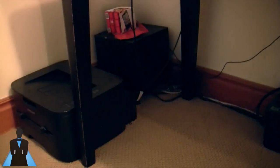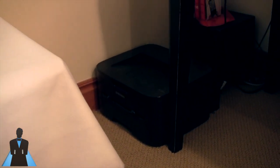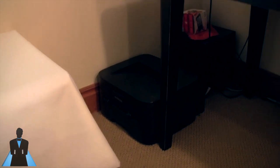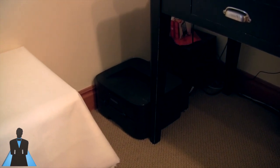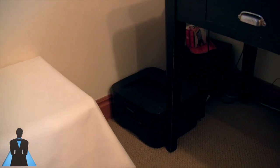Down on the floor, I have the Monsoon subwoofer box that I haven't thrown away because it's too hard to reach, and I'm lazy. And I have a Samsung laser printer here. We have a network printer downstairs that's a lot better. It's a laser color printer. This is just black and white, but when I print out an assignment, I don't want to walk downstairs because it's 3 a.m. I just use this bad boy, and it does all right.